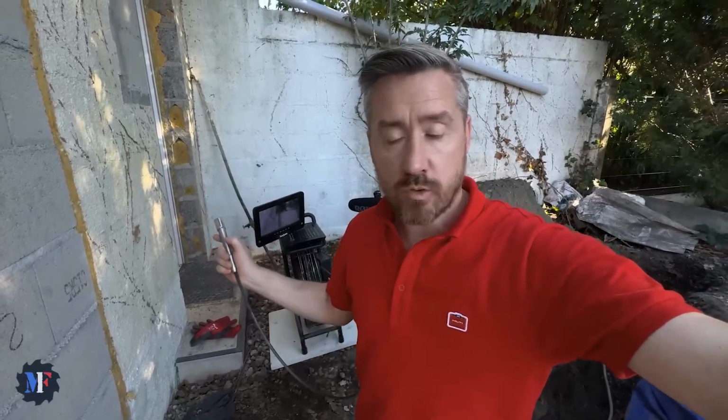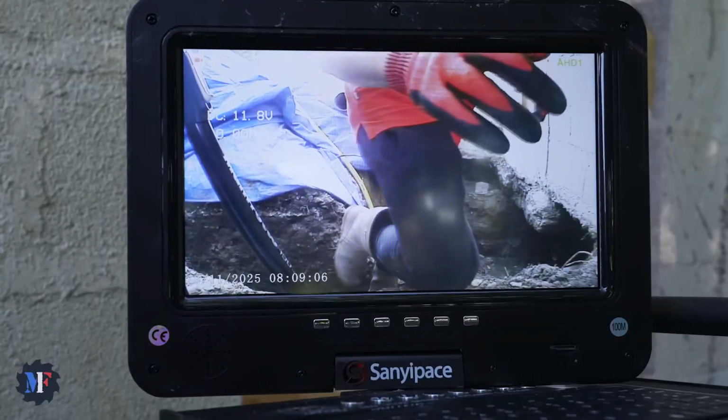I recharge them and only use them on battery. The battery lasts long. The screen is 10 inches, we have a really good resolution on the screen. So the little LEDs, we'll put this through the tube and it'll be like broad daylight. All right, we're off to inspect the pipeline.